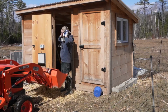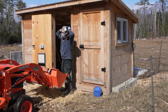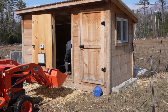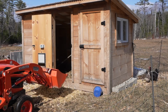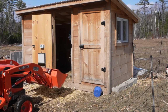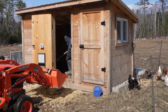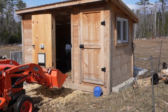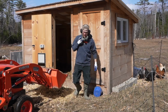This will be the last bucket full. Maybe not. We'll see. No, we're gonna have one more bucket full, I bet you.